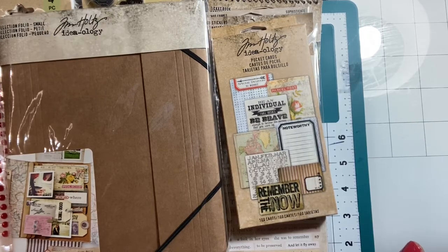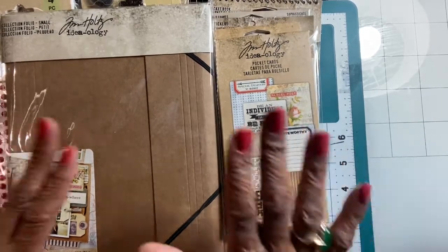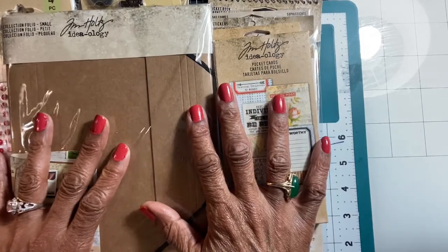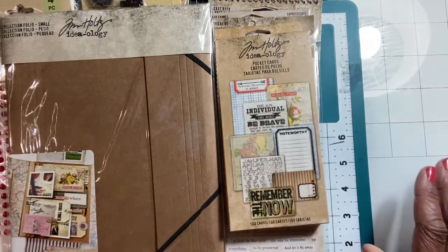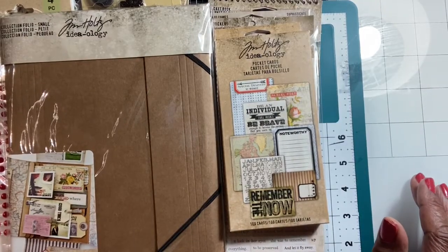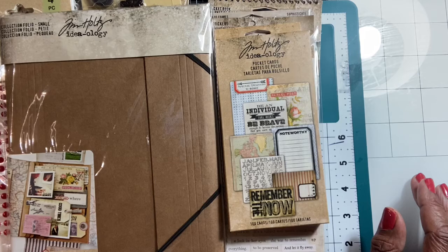Thank you for joining me today for my Tim Holtz haul. And I'll keep you up to date on my folio and how that goes for us on Saturday with the three of us crafting at the same time. That should be fun. And I'll let you know how that goes.